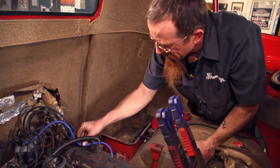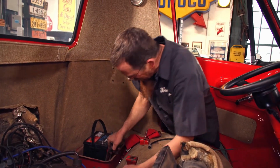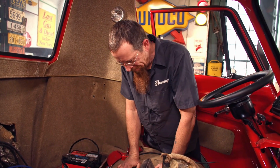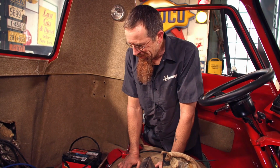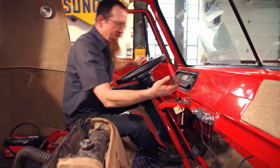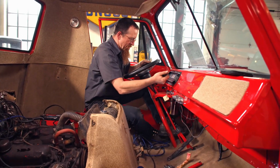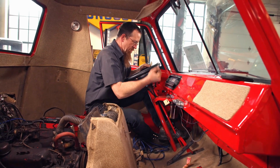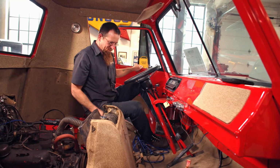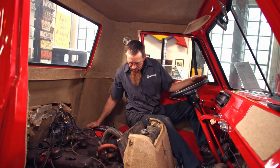There we go, that will work. Steal the battery from the popper. No spark, nothing is on. Give it a minute and make sure no smoke, no fire. That needs a little work. All right. Here we go, nothing's hot.